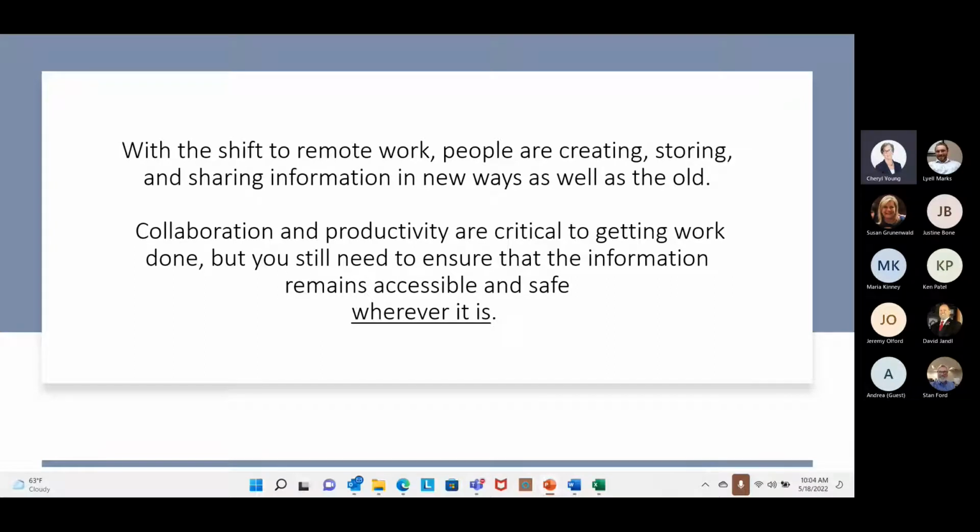Okay, so one of the challenges that we have seen with COVID, which if you're familiar with the disaster levels, ranks right in there as a 4 or 5 in terms of the impact on companies. A lot of us are working remotely. I'm working remotely right now from my house. And we are creating and storing and sharing information in new ways as well as the old.